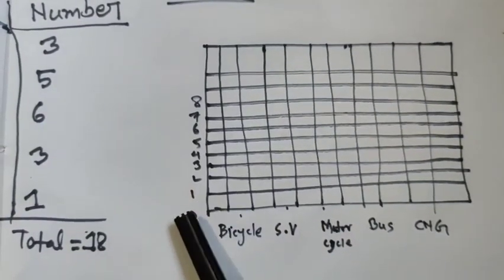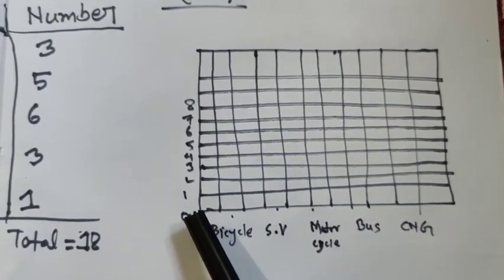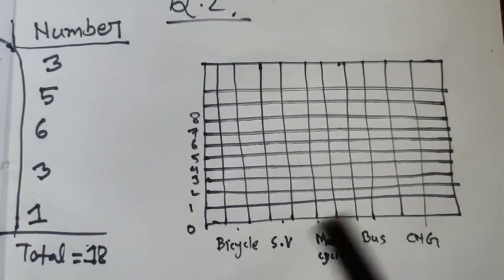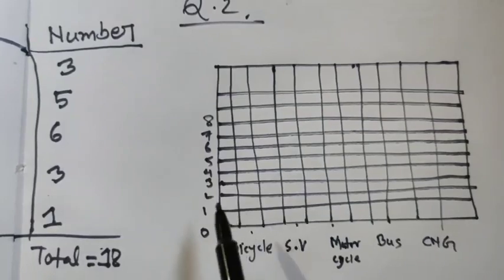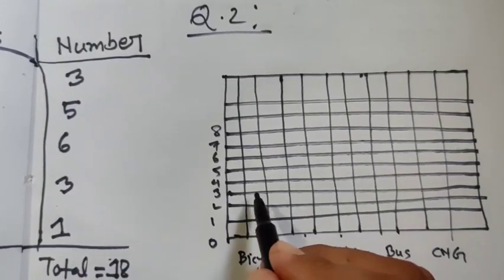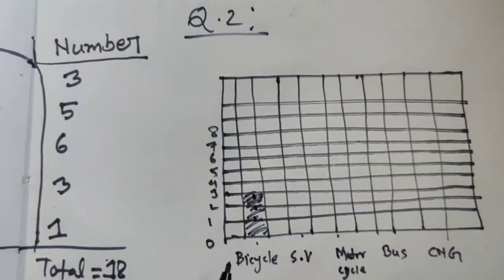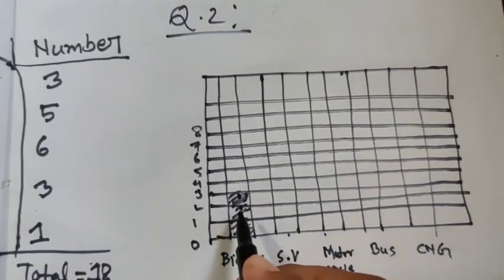So we can see that in the vertical line, this is 0, 1, 2, 3, 4, 5, 6, 7, 8. From the given information, we know that the number of bicycles is 3. So this is bicycle, 1, 2, 3. The number of bicycles is 3, and that means this.